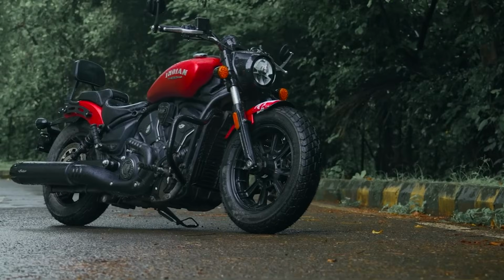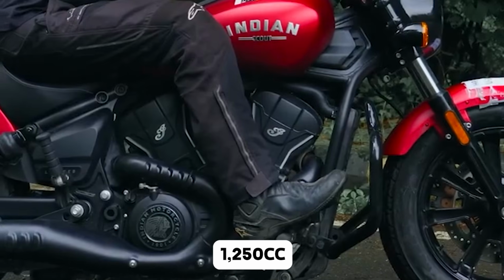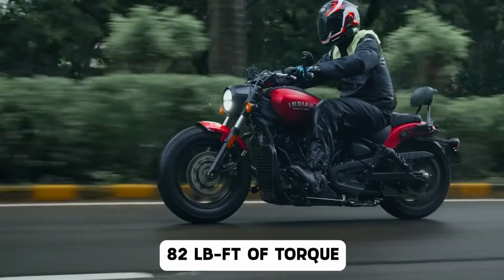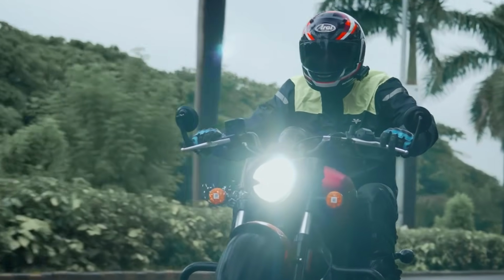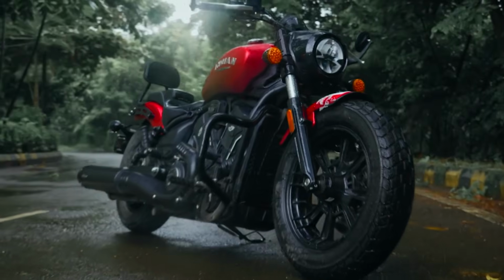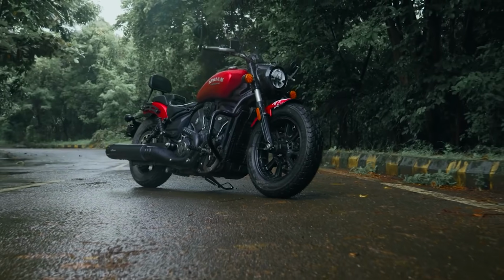The Scout Bobber runs a liquid-cooled 60-degree V-twin displacing 1,250 cc's, rated at 105 horsepower and 82 pound-feet of torque, peaking at 6,300 RPM. That puts it comfortably ahead of a lot of the competition in the middleweight cruiser class, bikes that look similar on a spec sheet but simply don't hit the same once you're actually on the throttle.